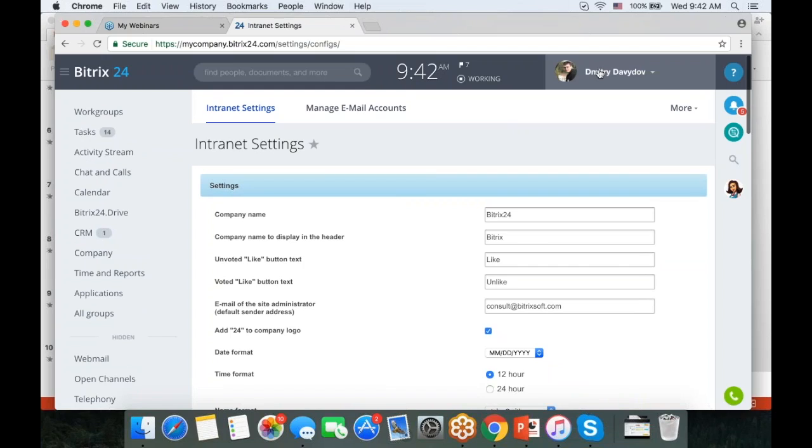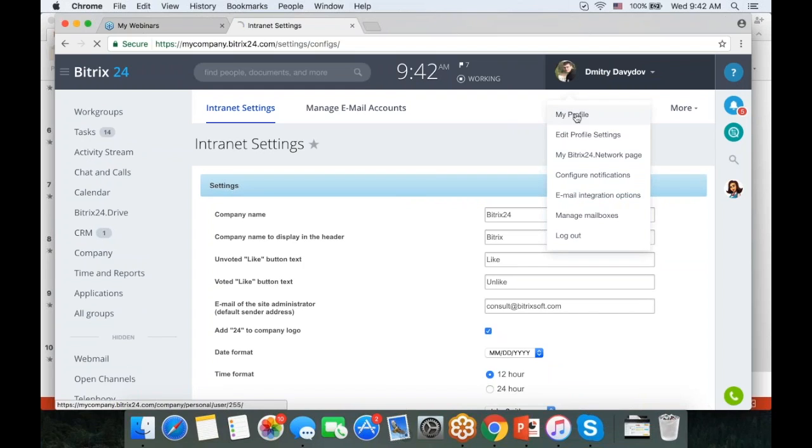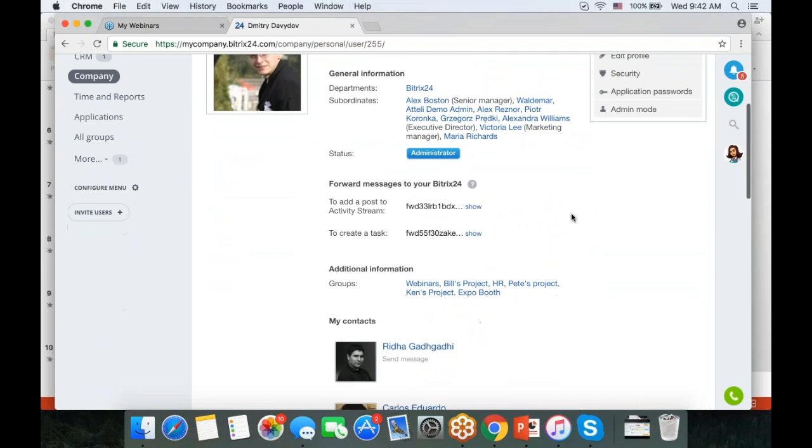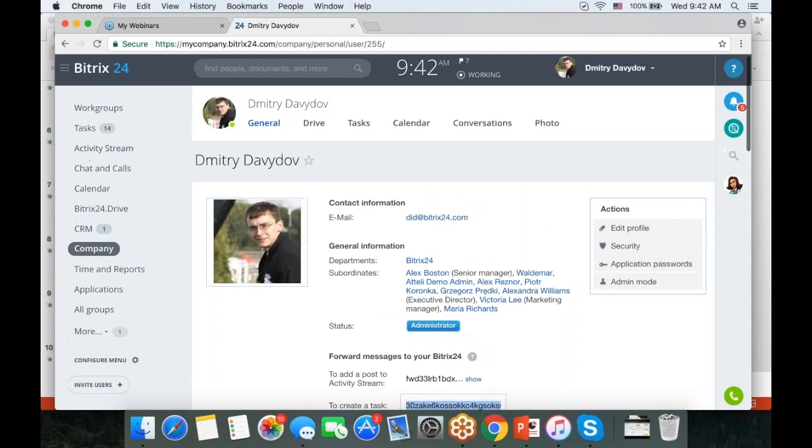Another thing I want you to do is go to your profile. We do have email to task and task to email options. And if you would like to create a task from an email, you will need to know this email address. When you forward your email to that address, it will automatically create a task for you.